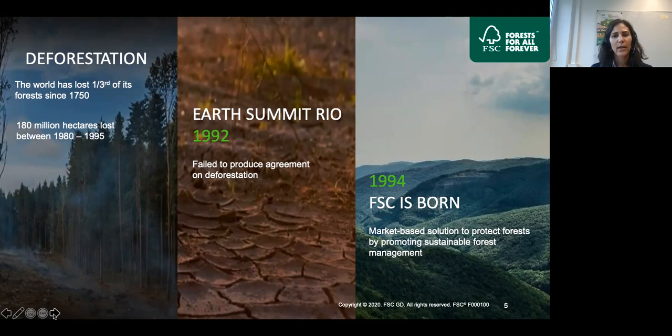And so in 1994, FSC was established as the world's first forest certification system to provide a solution, a market-based solution to protect forests by promoting sustainable forest management. Next slide, please.